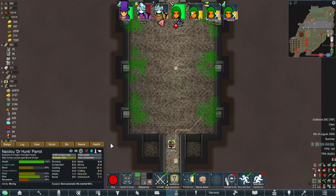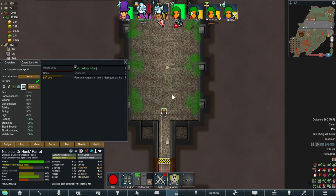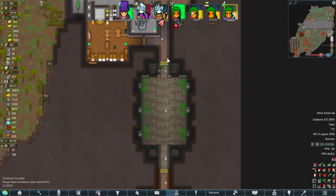What happens if you walk into that? I assume it's pretty bad for you, right? No? Oh, toxic buildup. Oh, that's a fun way to do it. See if we can keep raising and lowering the walls just for the fun of it. Now, this stuff is also explosive too, right? So we'll let some people through, see if they get through on the timing.